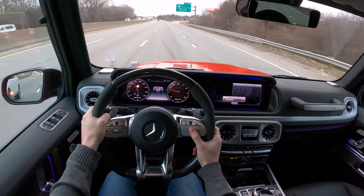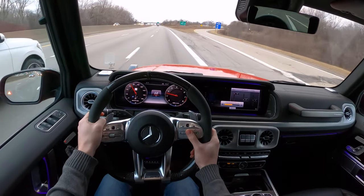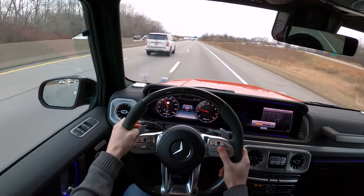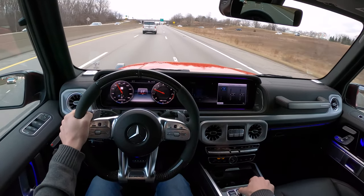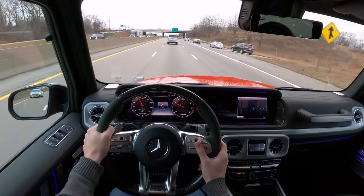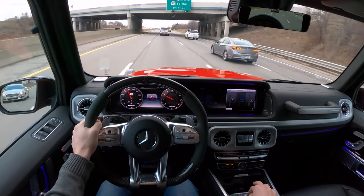Said earlier, that rear mounted subwoofer is very powerful. It's pumping through the whole cabin. I've got mirror shakage going on. I can feel it in my seat. I can hear it really clearly. Definitely no lack of stock bass from the system. Now, if you're someone who likes to bump ridiculous heavy window shattering bass, then yeah, this isn't going to do it for you. But in terms of a factory system, quite good.